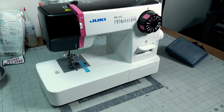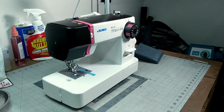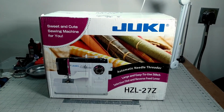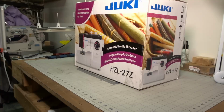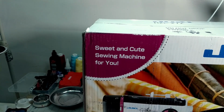Now, this machine came out about 10 years ago, so it isn't the latest offering, but it is what I could find online. Let's start the unboxing. Here is our Juki HZL-27Z. This machine is about a 10-year-old machine, so 10-year-old technology, and this is brand new, just purchased off the internet. It is sweet and cute, and it's for you.